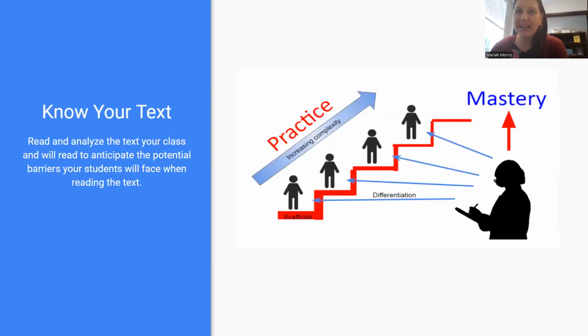The second part of this technique of understanding the student-text relationship is knowing your text. Once you think about your students as individuals, now it's time to think about each text as an individual text. Every text in reading and in literature is not the same. The challenges that one text might provide your class may be very different from the next unit story or the next unit piece. So not only do we need to think about your students as individuals, but we also need to think about each text as an individual.